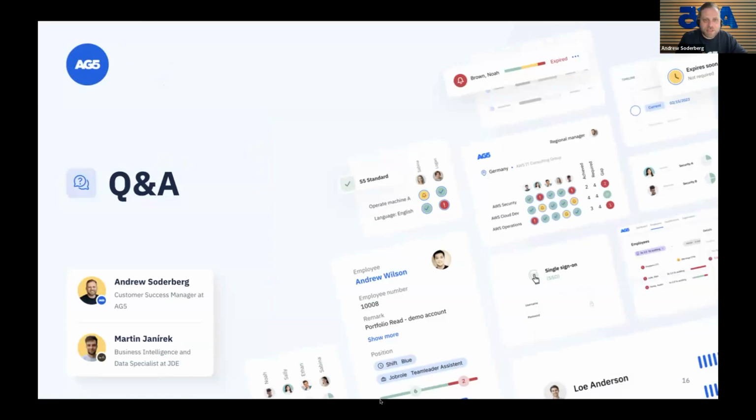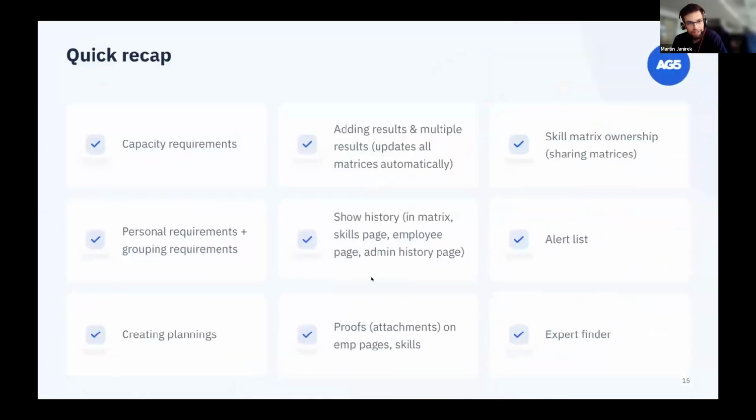Do we already have one question in the chat? It's from Jorn. I'm probably not going to pronounce that name correctly. So Martin, how are operators using AG5 and how are you managing e-learnings?